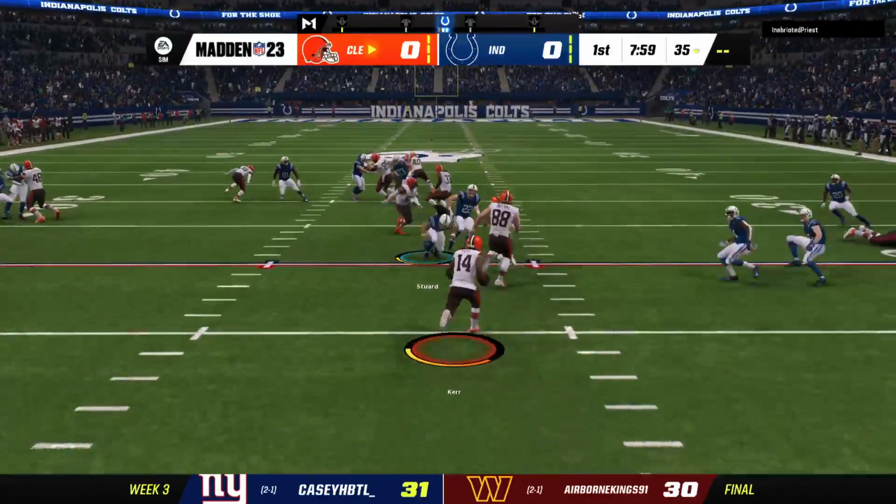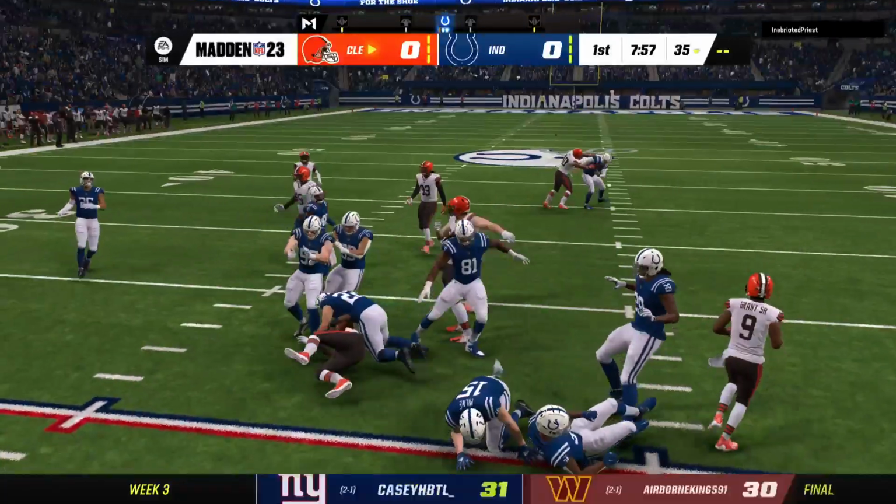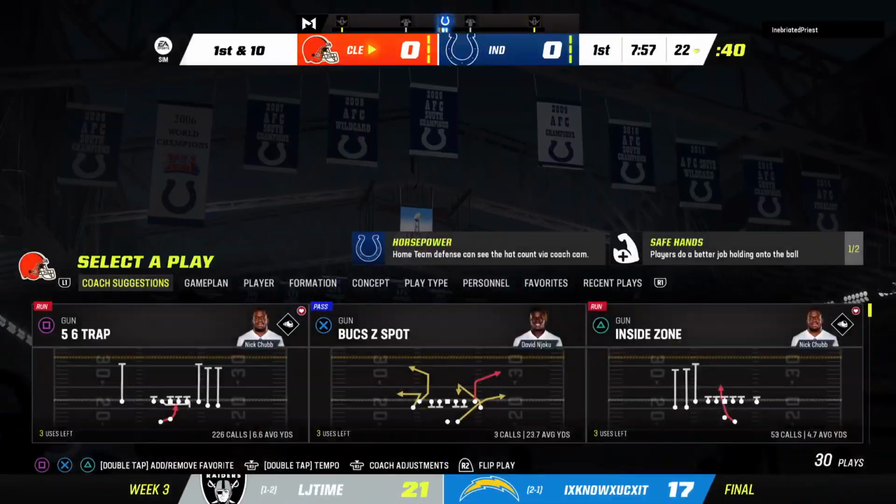And here comes a return from the middle of the end zone. And he returns this to the 22.